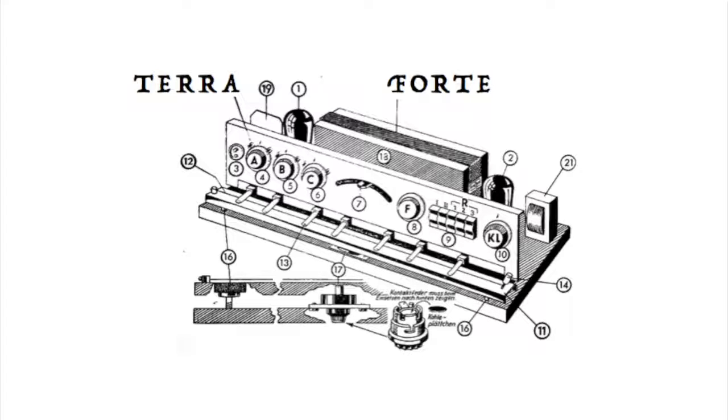Here's a couple examples of Clara Rockmore's skill on the theremin. First, here's Clara playing Summertime by George Gershwin.